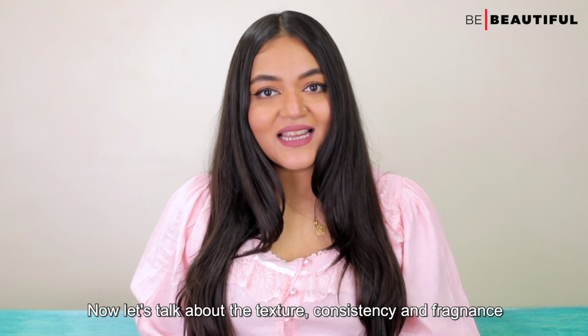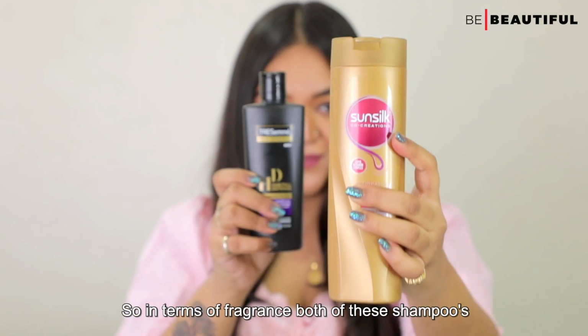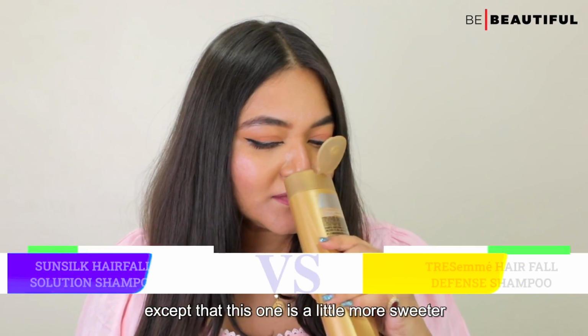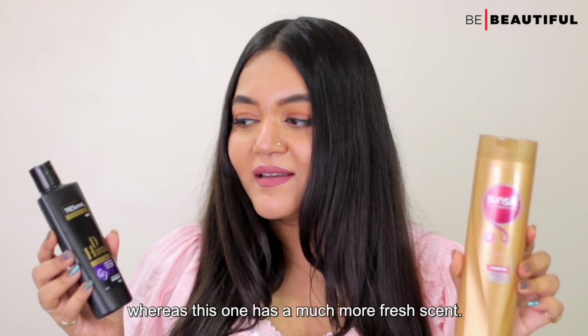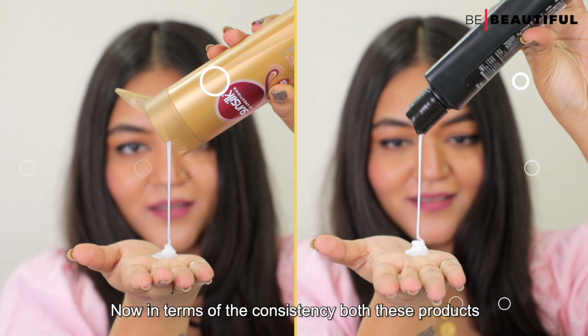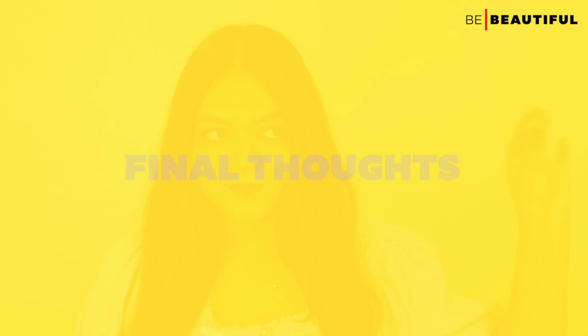Now let's talk about texture, consistency and fragrance. In terms of fragrance, both of these shampoos have a very similar kind of fragrance, except that this one is a little more sweeter, whereas this one has a much more fresh scent. Now in terms of the consistency of both these products, I can barely tell the difference.